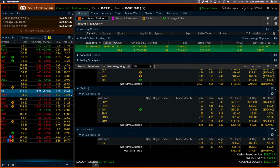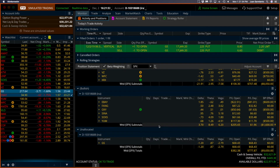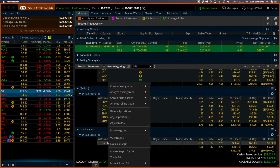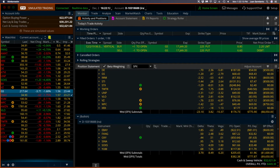So here it is. Okay, so here you can transfer then the trade. It would show up here in this unallocated to begin with. You can right click and say move to group, and move it to the bearish group. So then you have all the bearish trades here, all the bullish trades.